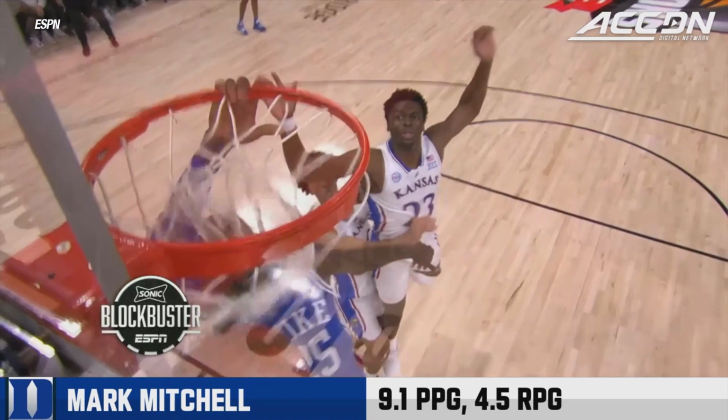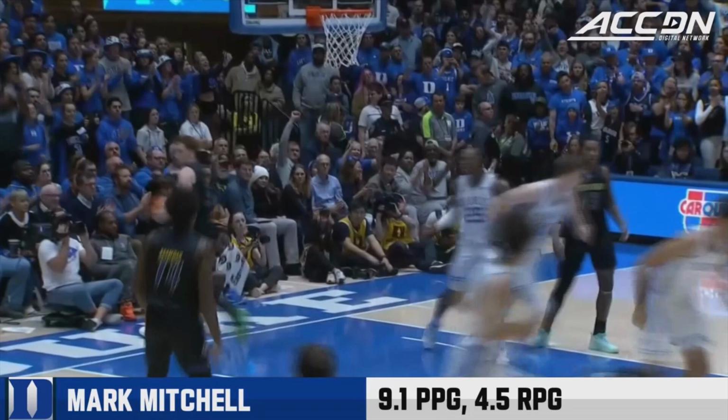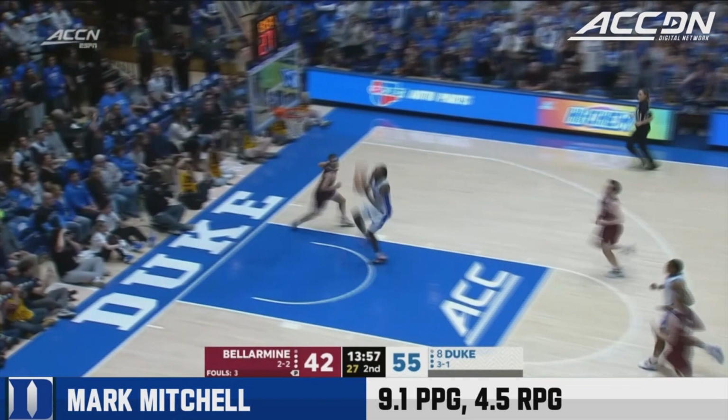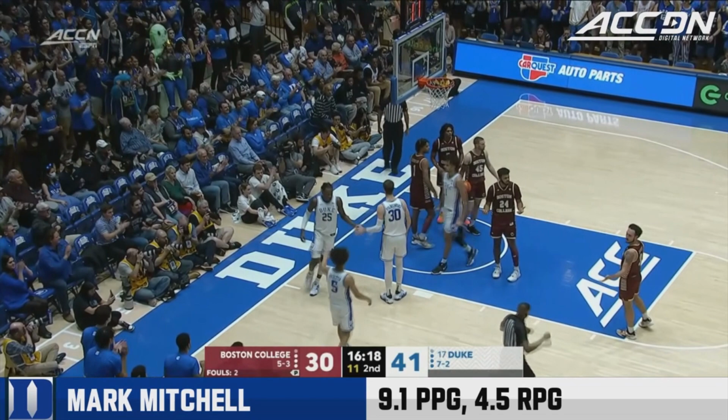So much for controlling the tempo for Delaware. Some quick shots. Mitchell steps through and lays it in. 6 minutes into this second half. Duke by 13. Picked off by Mitchell. Mitchell with the flush. Lively. On the drive, Mitchell gets the bump and the foul.